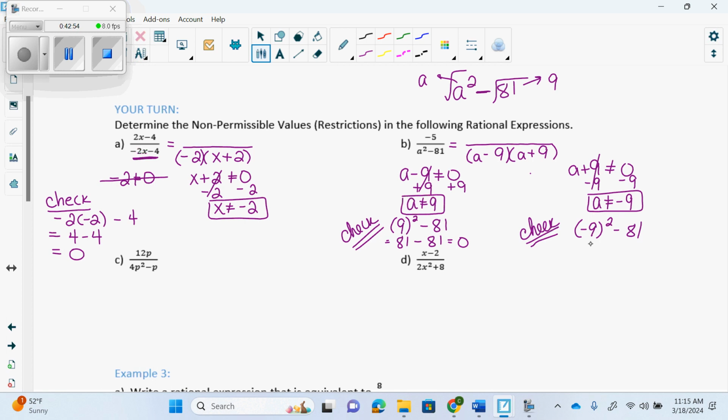So (-9) squared is 81 minus 81, which equals 0. So I know I'm right. So both those answers are good. And they sometimes, like I said, put them together: a can't equal plus or minus 9, when the denominator is a perfect square, the difference of squares. You guys try C.